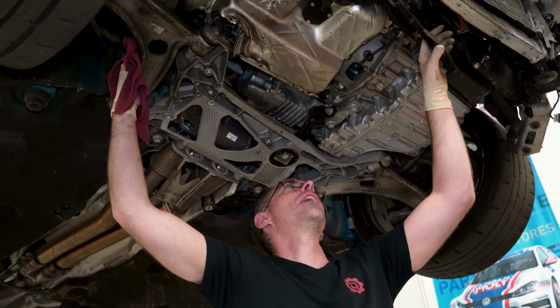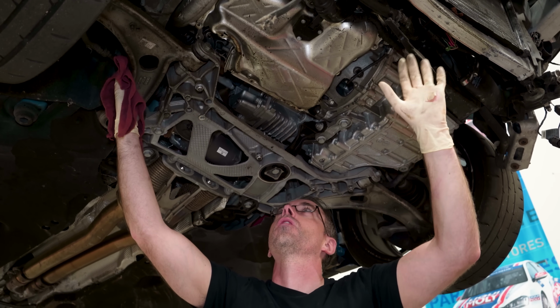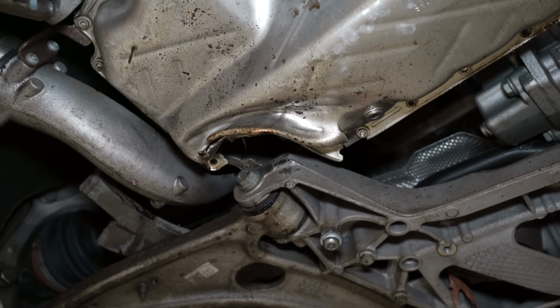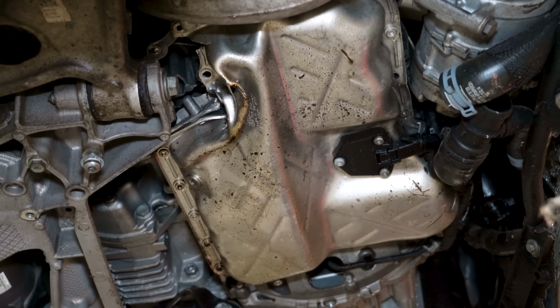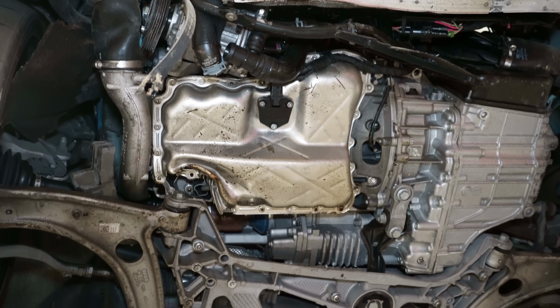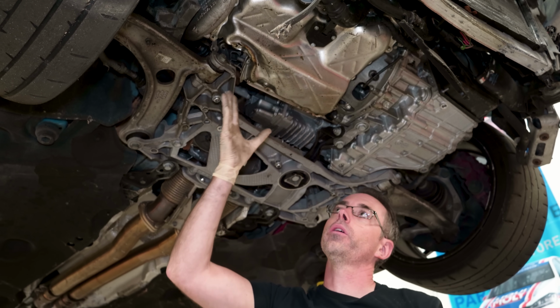We are under the car and you can see there is significant carnage under here. The most notable carnage is the fact that this oil pan right here got pushed back into the subframe right here, smash. But it did rip all the way. You can see it's got like a 4.5 inch tear that went all the way through the back of the pan. Obviously concerning and means that you have no oil in your engine.